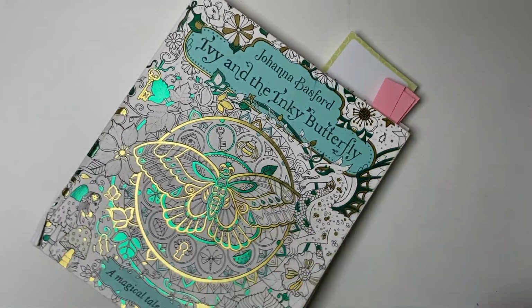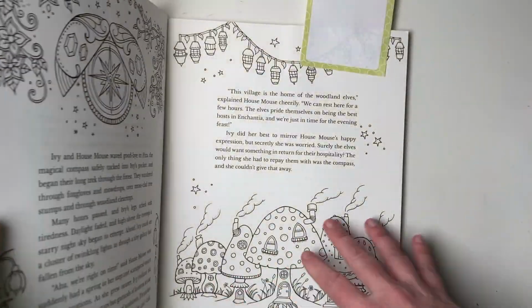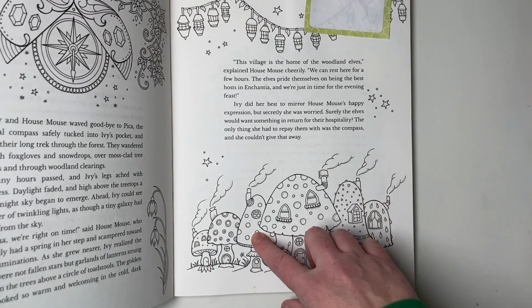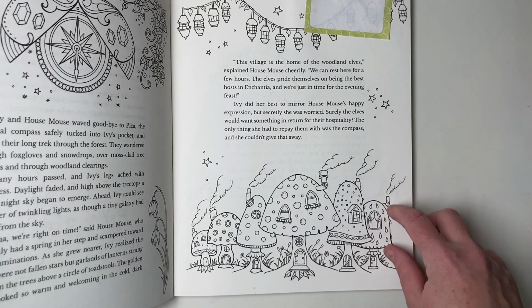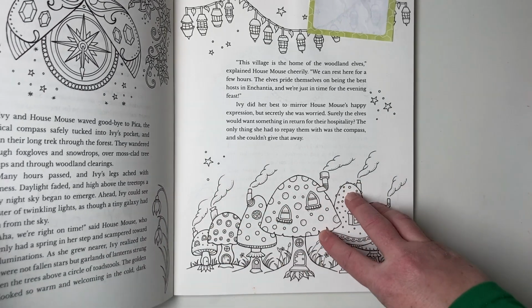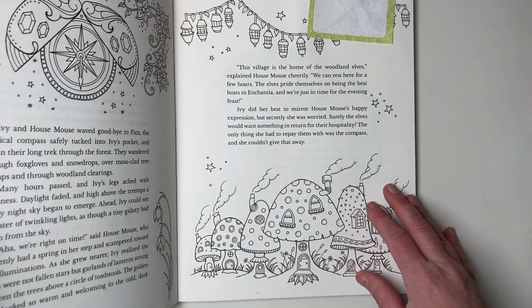Then we have Ivy and the Inky Butterfly from Johanna. And I marked this little mushroom village here on this page. I think this could be a quick one. I mean, it's not such a huge illustration. Yeah, I think this could be fun.